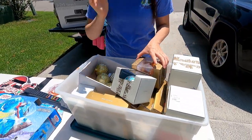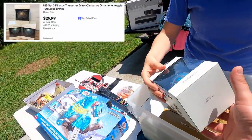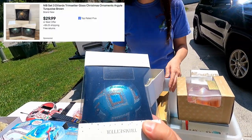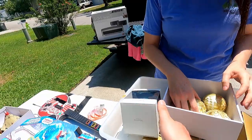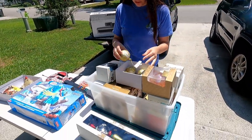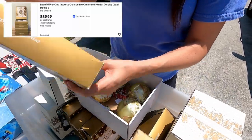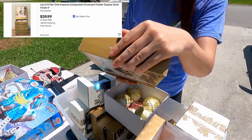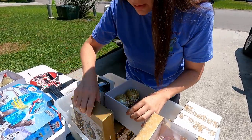And there are some other little things in here. Can I look at one? They're nice ornaments. Oh yeah, very nice. These ones are all Pier 1 still new with the tags. And then a bunch of these ornament holders from Pier 1. I have no idea if these are worth anything.